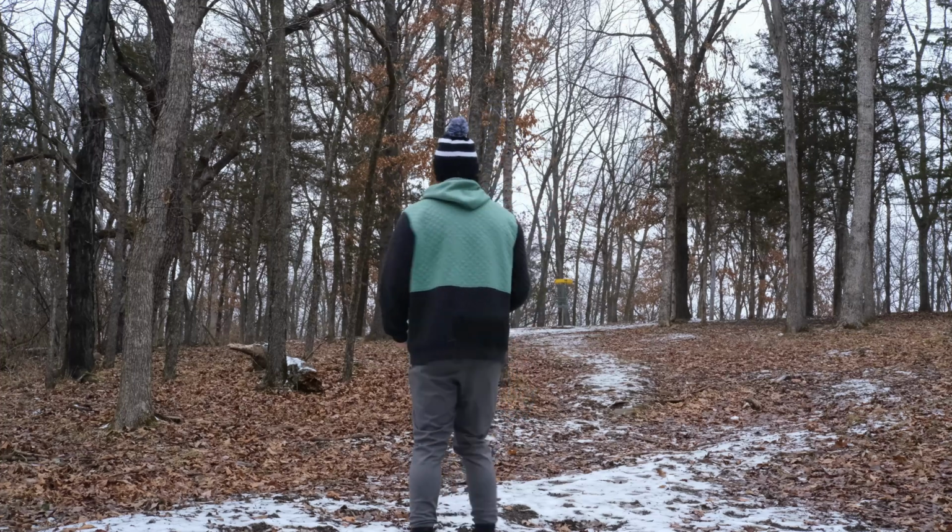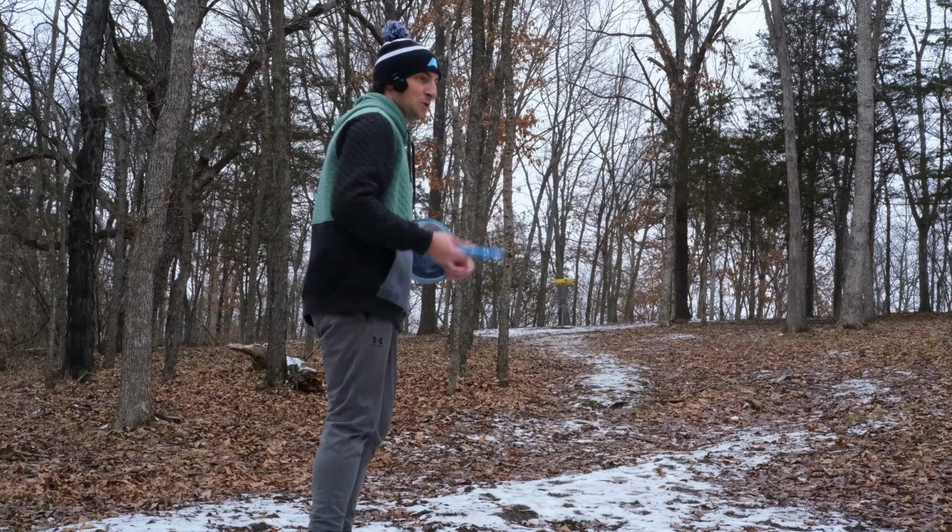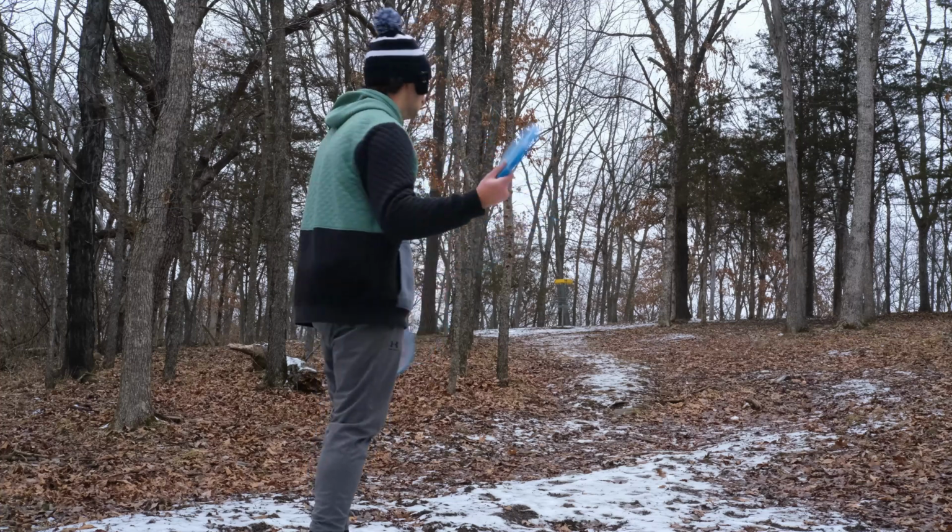All right, now we got a little trick shot hole, 129 feet, really short. Ace hole, let's do it. Range is gonna be excellent on this hole because I love that, like I alluded to earlier, whether I throw it hard or soft, goes really straight.